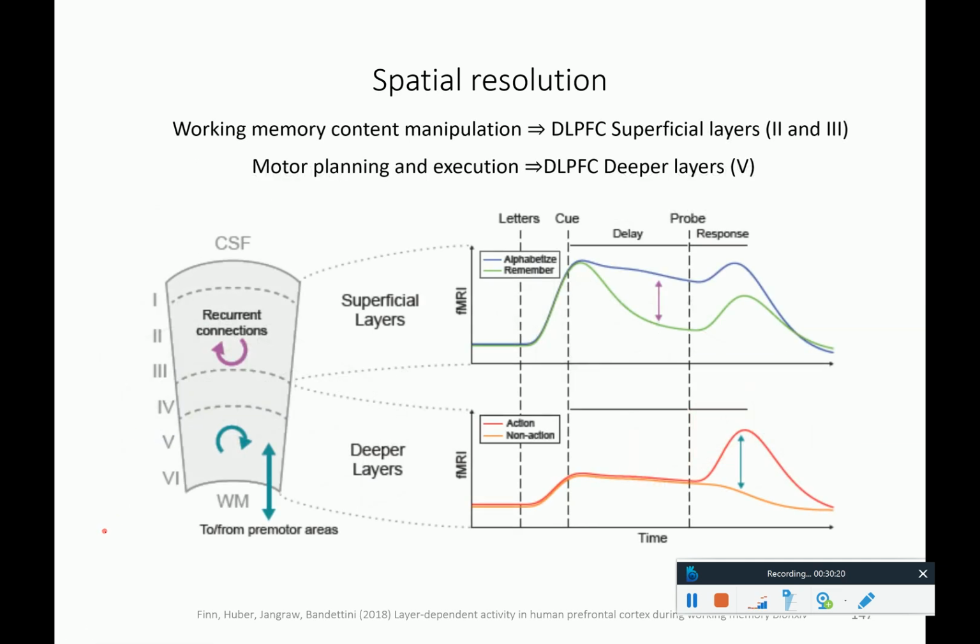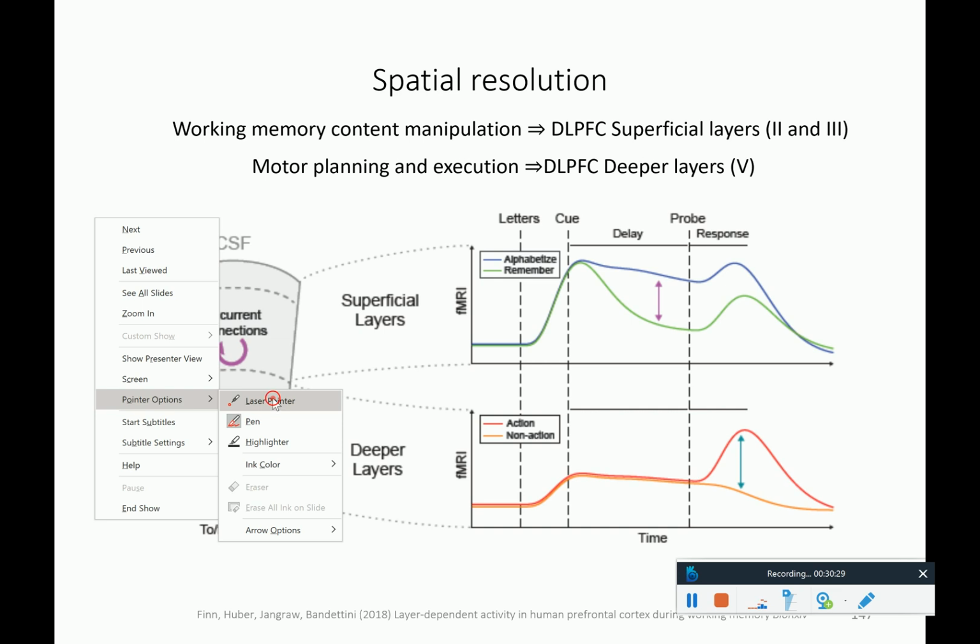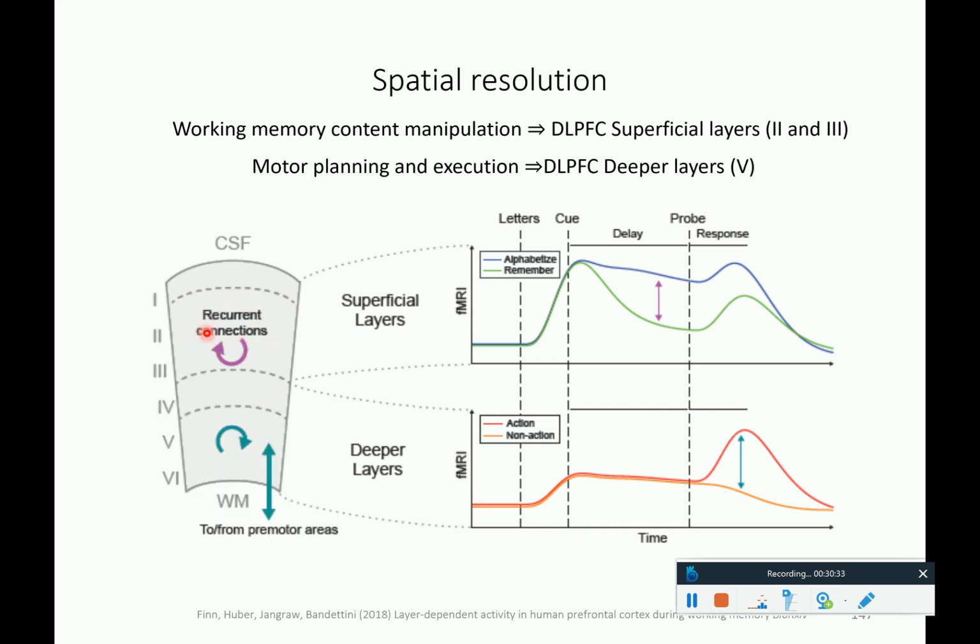Now, what they were interested in doing and what their hypothesis was, kind of an intuitive setting, was that the recurrent connections in superficial layers would be involved in the delay period when things have to be alphabetized, whereas the deeper layers, so the output layers that in frontal cortex send motor signals, would be mainly involved in the response scenario. So this is of course a little bit hand wavy. So yeah, recurrent connections are important for manipulating memory content. Why not? Deeper layers for motor output. Yeah, I guess so. So that was their kind of hypothesis.